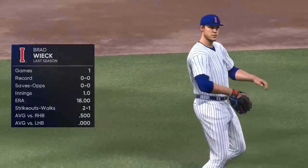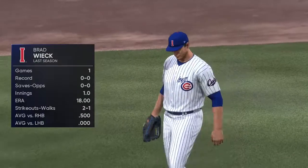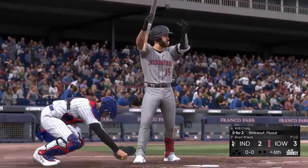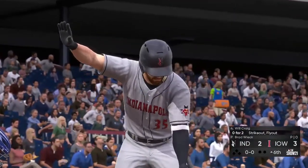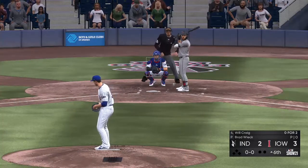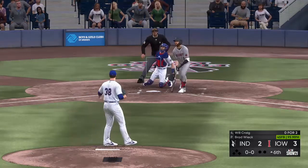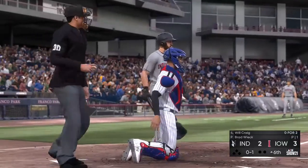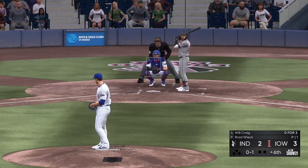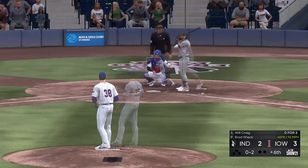Brad Wick takes over to start the sixth inning on the mound. Iowa Cubs, number 38. Leading off the inning, it'll be Will Craig as they'll look to spark the offense and even things up. First pitch coming, here it is. This is why the manager pencils these guys in the middle of the order. Big spot, time for them to get back in this game with a couple quality ABs. Here comes the 0-1. Swing and a miss, and he's in the hole 0-2 now.